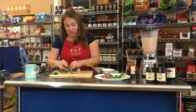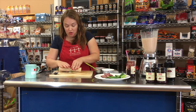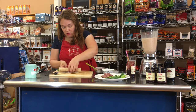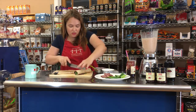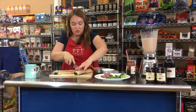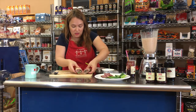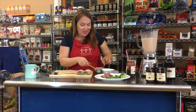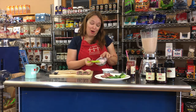So, as you can see, this took practically no time at all. It's delicious. I've got a whole wheat tortilla here, so just about everything about it is really good for me. And then I have leftovers for my bagel tomorrow morning.